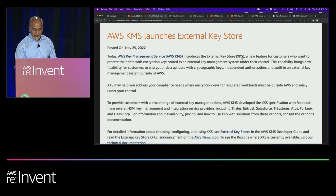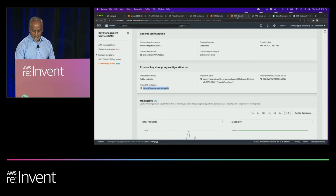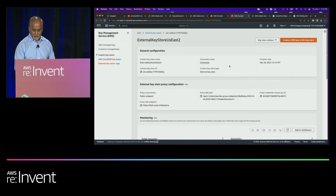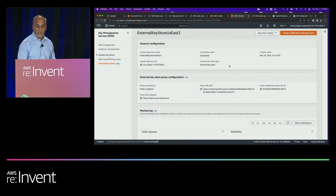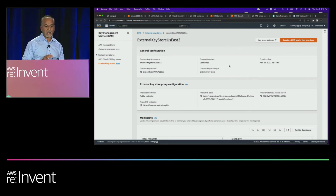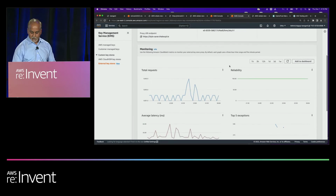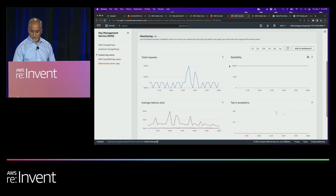Let's talk a little bit about the shared responsibility model and how that changes, and what KMS is doing to help you deal with all the complexities. So this was the KMS console for the key, and this was the KMS console page for the key store proxy, so for the external key store. If you have played with AWS CloudHSM-backed custom key stores, you will see parts of this page are very similar, but there is this part, the monitoring section, which is completely new.